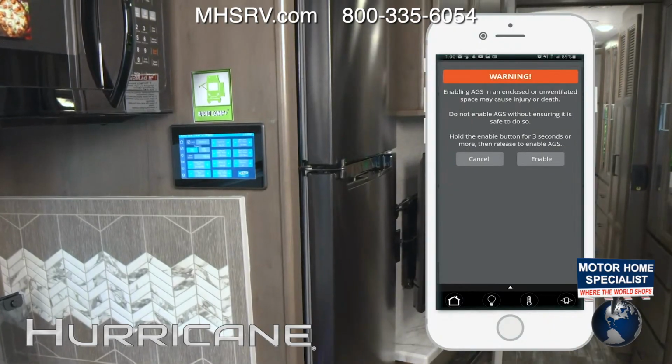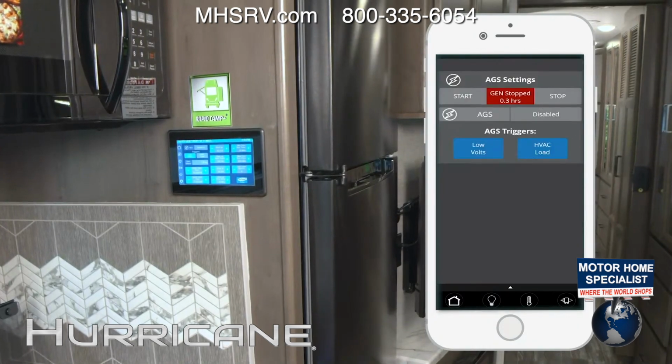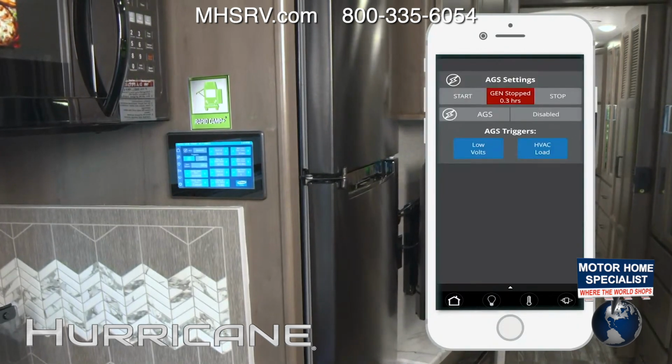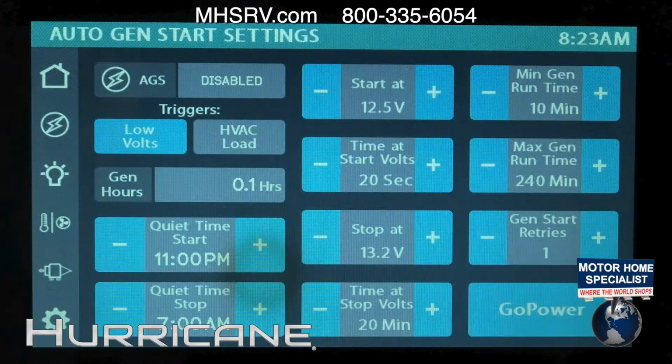If you want more features for your auto gen start, you can do that through the second button down. That looks just like a lightning bolt, and this is where you set all the triggers for your auto gen start. What do you want? Low volts? Do you want your HVAC low? Do you have a quiet time at the campsite you're at? How long do you want it to run? How many times do you want it to start? All that can be dialed in right from here.